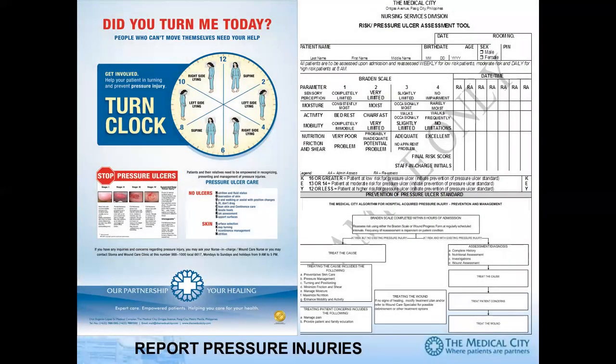We also use a turn clock, or a patient turn clock, which is a poster placed in the different rooms of the patient. You can see there on the third clock the different positions of the patient, hourly or every 2 hours. Because of this, we have increased the patient's awareness, not only the patients but their relatives' awareness pertaining to pressure injury. And if there is a time wherein the patient is still in a wrong position, they can call the nurse in charge to help them with turning or repositioning the patient.